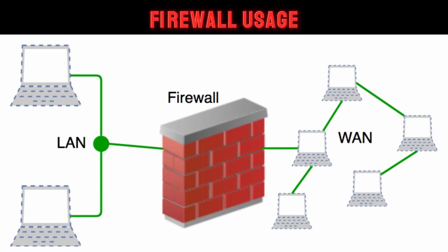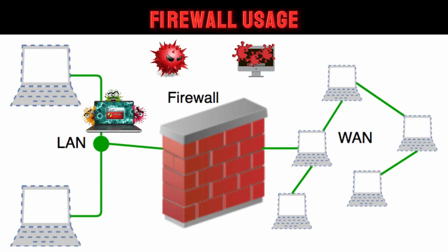Firewalls are crucial components of network security, and they serve several important purposes in protecting computer systems and networks from unauthorized access, cyber threats, and malicious activities. Here are some key reasons why we use firewalls.